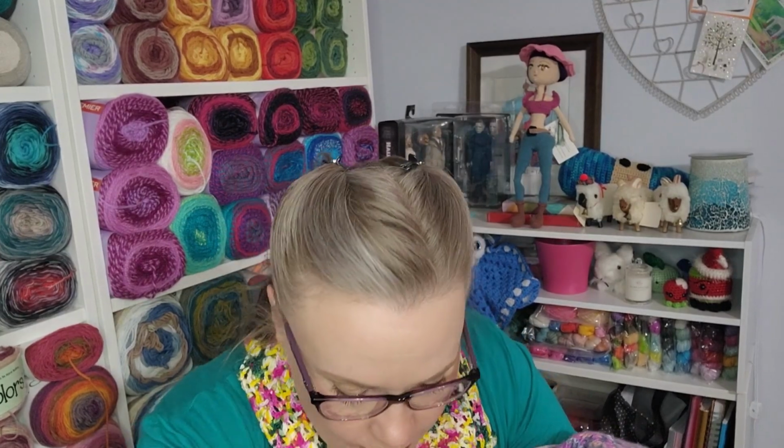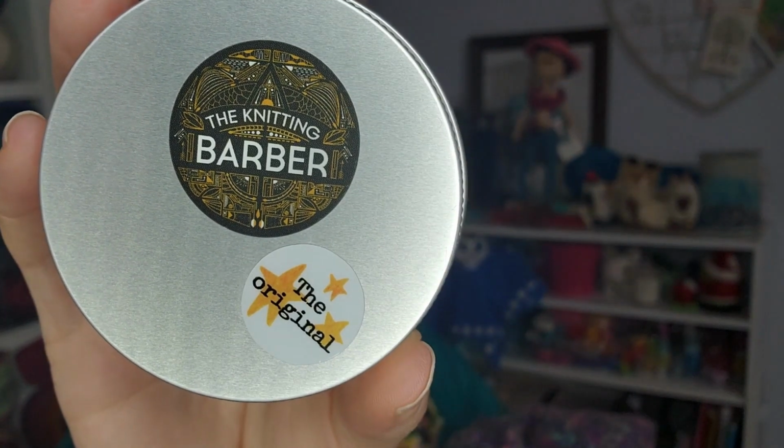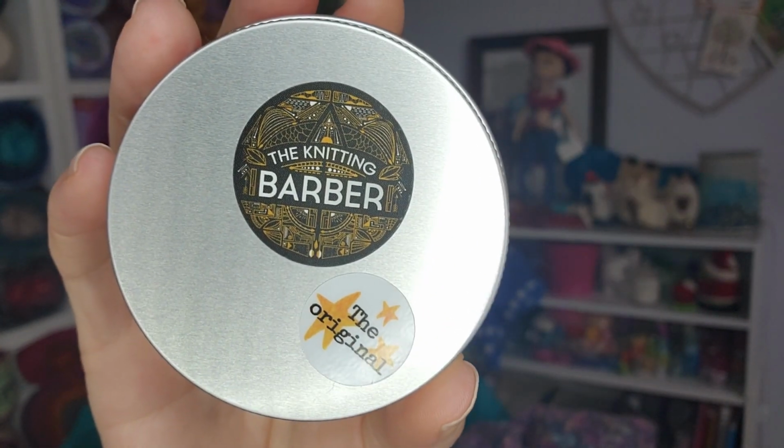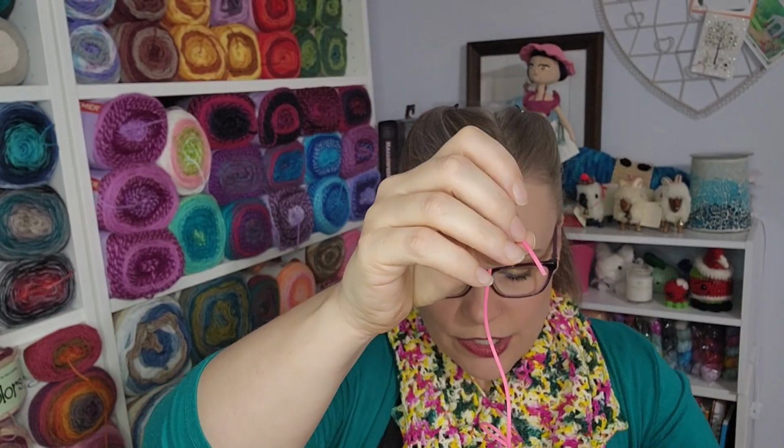these. Now, I got these as a gift from Erica over at the Lopsided Crafter. They are stitch holders, obviously. But they're cords like this. There's a little hole in the end. And you put this on your needle. You slide the needle tip into the little hole and then move your stitches off. Absolutely brilliant.